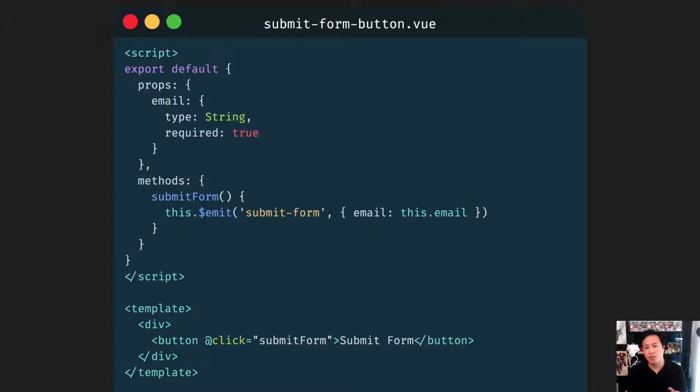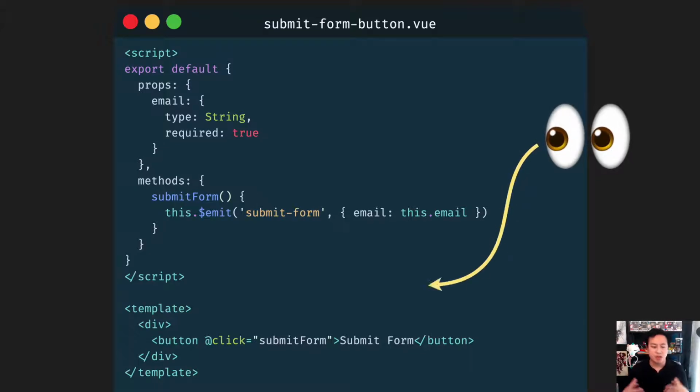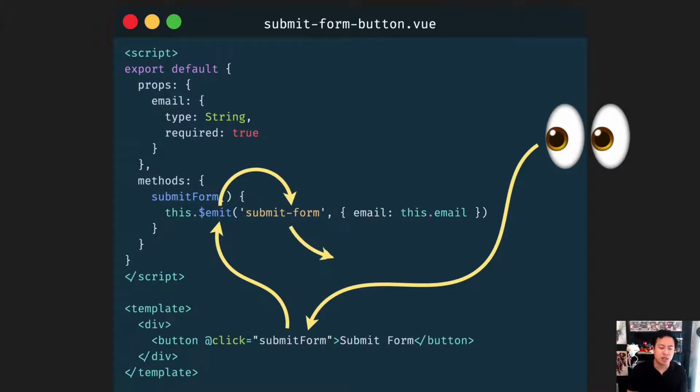But when it came to emitting events, well, this was a little bit trickier, because what you ended up having to do was you'd have to go around and look inside of the template to see what method was being called, but then you might have to see what's emitted, the emit name, and then what's passed in. It's kind of a mess.